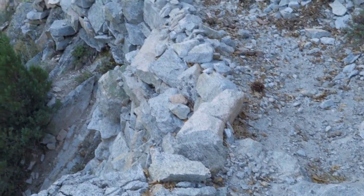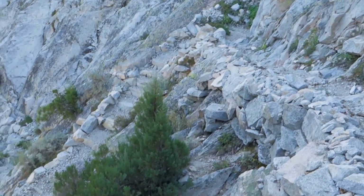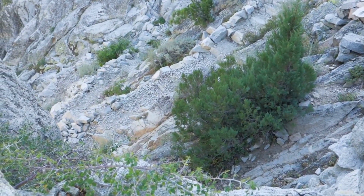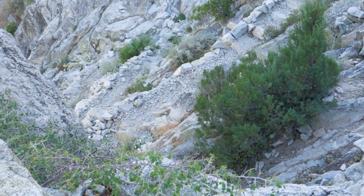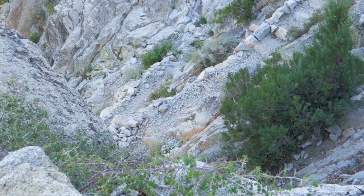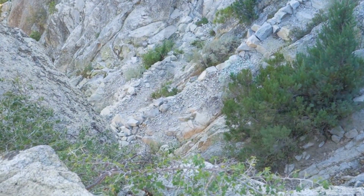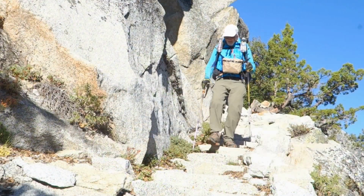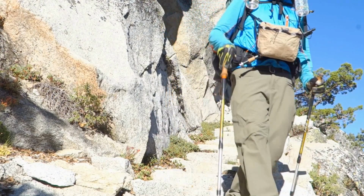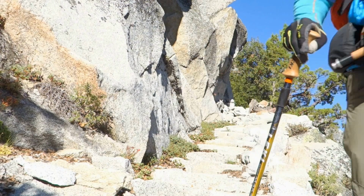Wow, this is some engineered trail going down here, and it is pretty steep, even with all these switchbacks that have been carved into the mountain. So many great things were accomplished during the Work Progress Administration trying to get us out of the Depression. This is just an example of how you use your poles to preserve your knees.